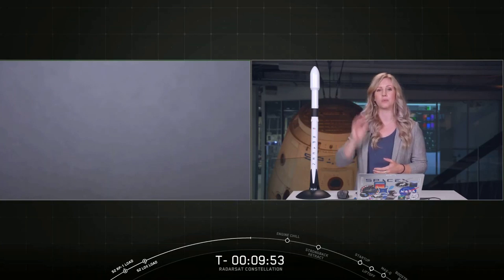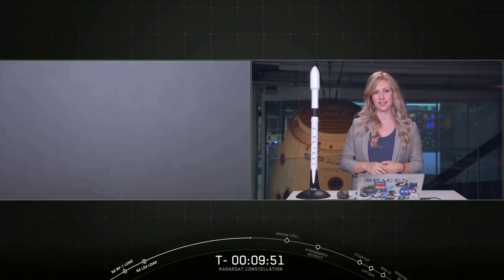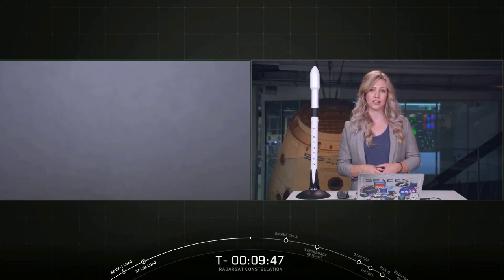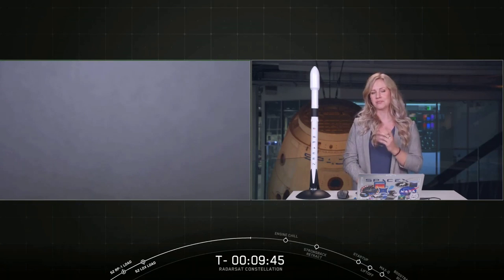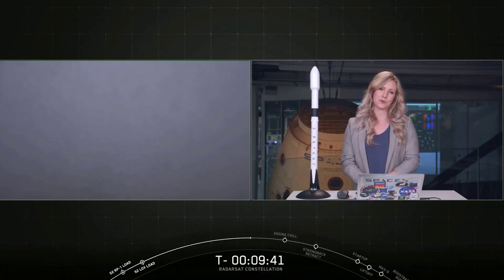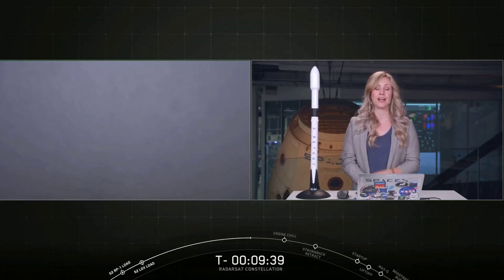The second stage is what will carry the three RADARSAT satellites to sun-synchronous low Earth orbit at an altitude of 600 kilometers above the Earth's surface. That's roughly the distance from Los Angeles to San Francisco. Sun-synchronous orbit basically means that the satellite will pass over the same section of Earth at the same time each day.